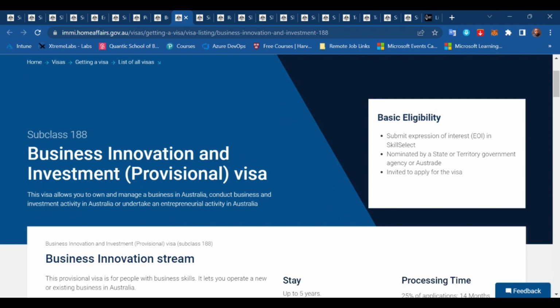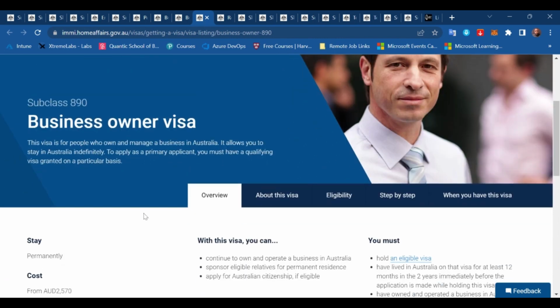Business innovation and investment provisional visa. This visa allows you to own and manage a business in Australia, conduct business and investment activity in Australia, or undertake an entrepreneurial activity in Australia. So don't go for the wrong visa. Ensure you're going for the right visa that suits your purpose.